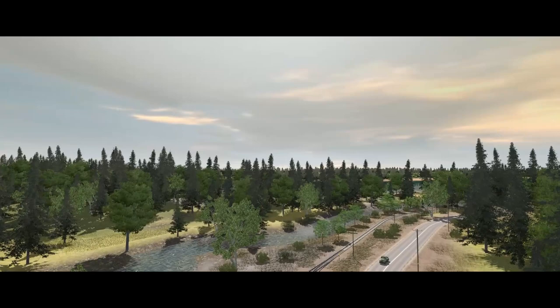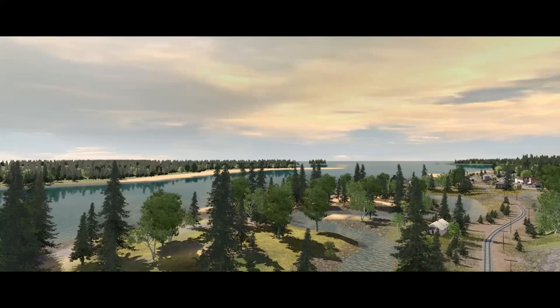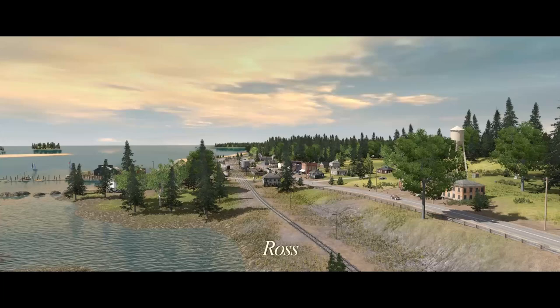I don't know what the name of the creek is. If you can suggest a good name for the creek, maybe it'll stick. This is the town of Ross here in front of us. It's the first town on the branch line. Ross is a sleepy fishing village.